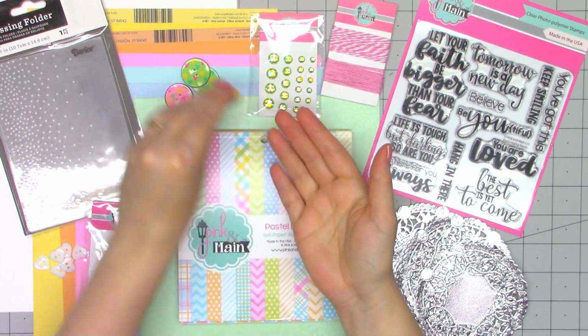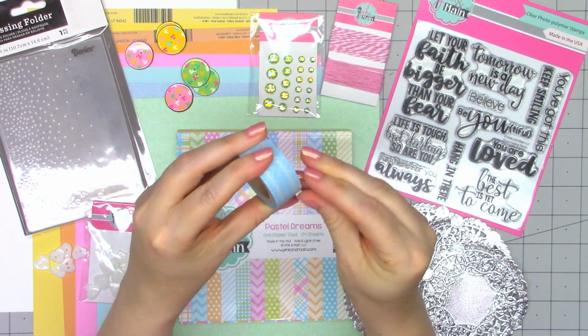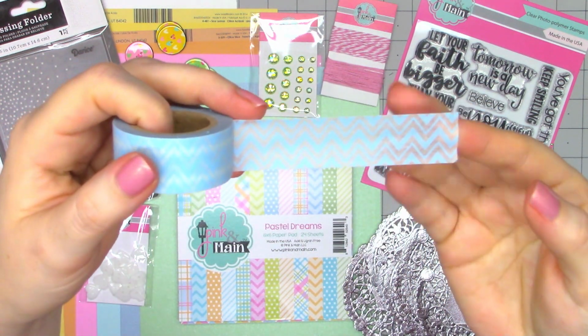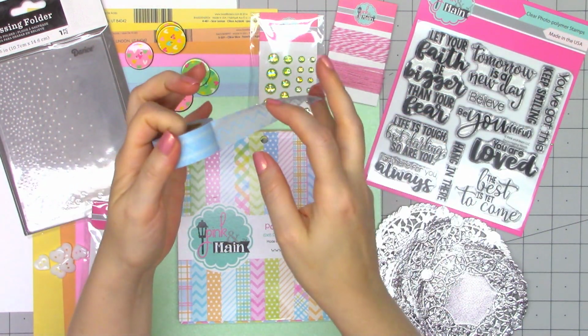And then next there is a roll of blue chevron print washi tape. And this is a big roll. It's not just a couple yards. This is going to last quite a while. And it's about 3/4 of an inch wide. So there you can see that pattern. Really fun.